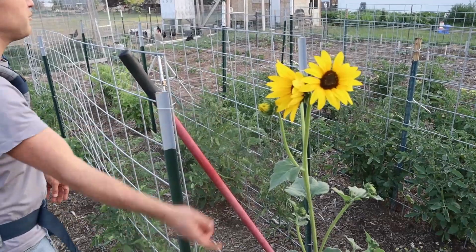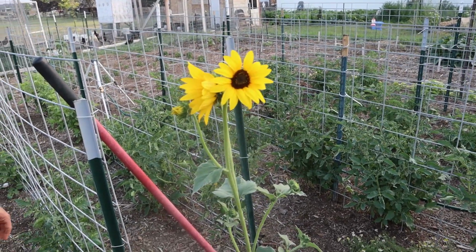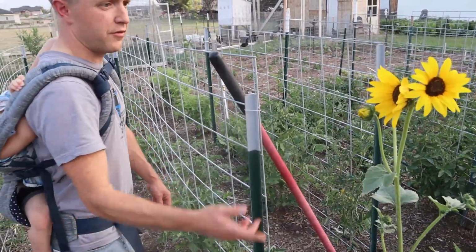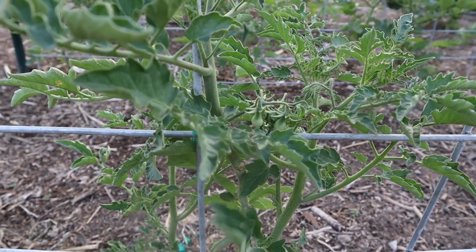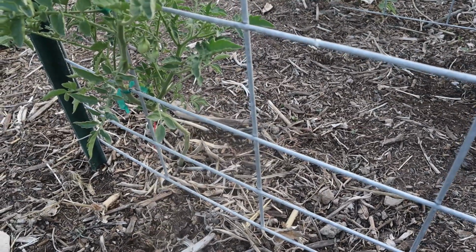Some flowers are still popping up as volunteers all around. I'm not really sure what's going to come of them. They might just be good for bringing the pollinators this year. I don't know if they're going to make any seeds. We have some little pear tomatoes starting to form, which is fun to see. These are our kids' favorite, the pears and the little Chadwicks.